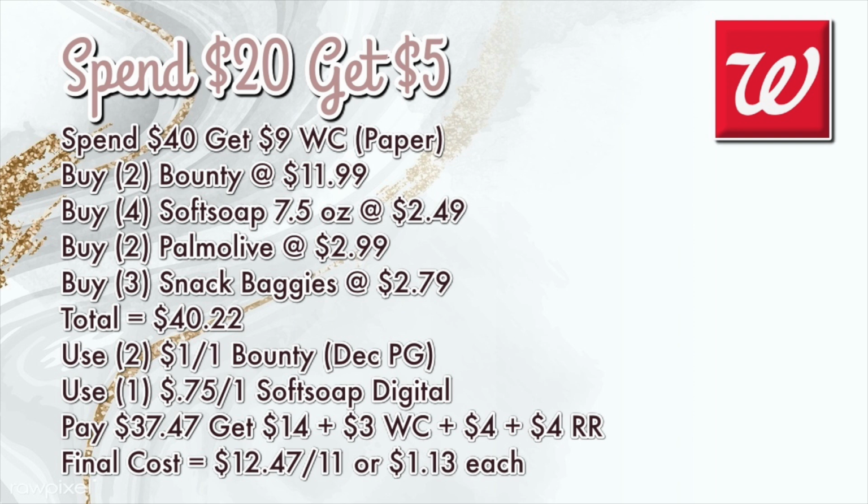So $1.13 a piece might not be the greatest for the baggies or the soft soap, but it is a really good price for the Bounty. Or you could look at it as you buy one Bounty and you get the rest of it for free. But I do think saving on things like this isn't always going to be super cheap, but saving $20 or $25 out of what would normally cost you $40, I think is a really, really good deal.